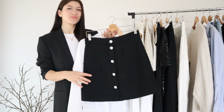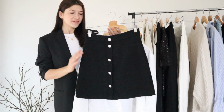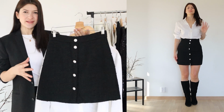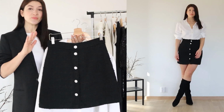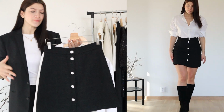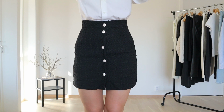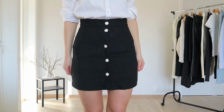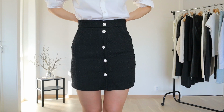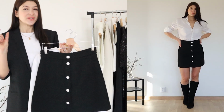In this next example, I am styling for you this H&M skirt. This skirt is made out of that tweed look-alike material. I really love this skirt simply because it is high-waisted and it has that A shape, so it is going to add elegance to your look instantly. I decided to style it quite simple, just with a simple white shirt and these knee-high boots with a kitten heel.